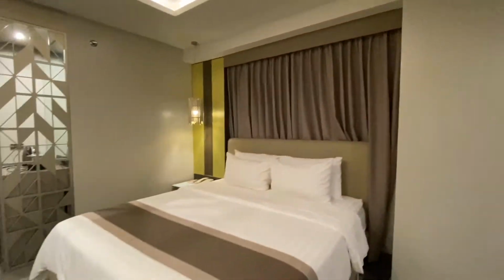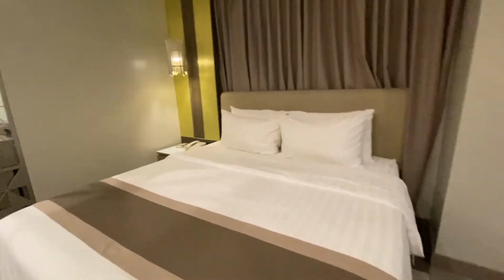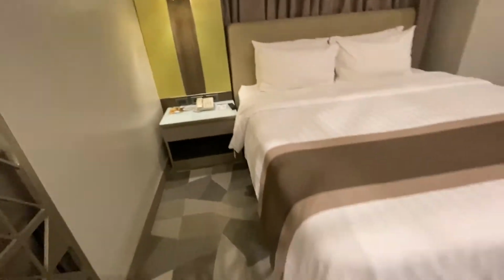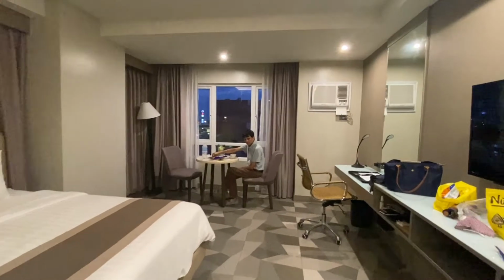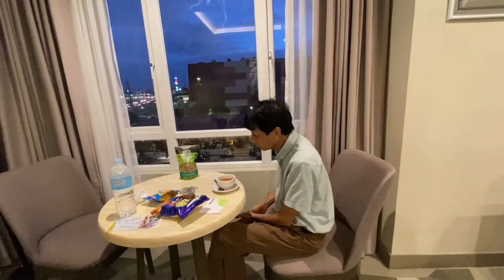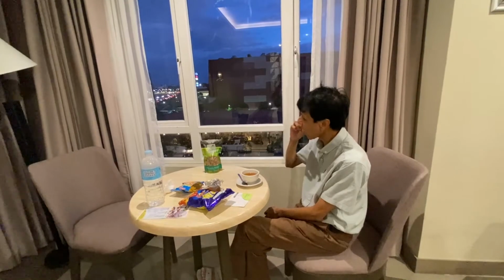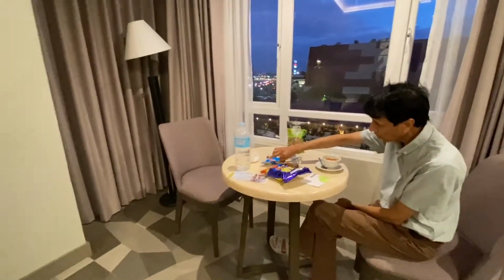Okay, and this is the king size bed. This is the king size bed. And that is another lampshade. And this is how many square meter? 35 square meter. And it costs 3,000 pesos. Yeah, 3,200 something a day. So that is for the hotel.